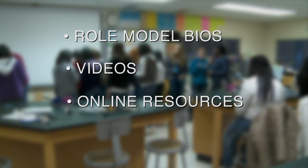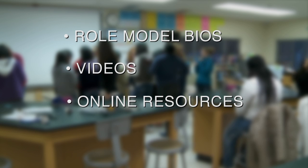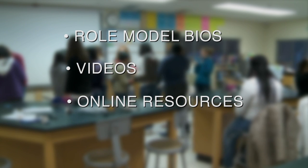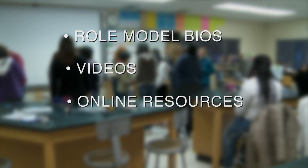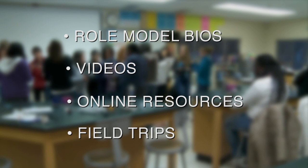It's not always possible to bring an engineer into every single program. So there's a lot of ways that you can get girls learning about real women in these fields. You can use bios that you find online. You can show videos of women in the workplace. There are so many web resources that have profiles of female engineers. Have the girls try to think about how this role model might connect to the activity they're doing today. You can also bring girls on field trips to workplaces where they can see women in the field doing their job.